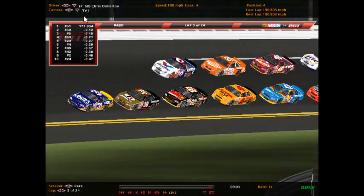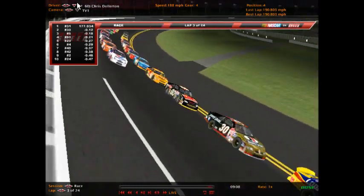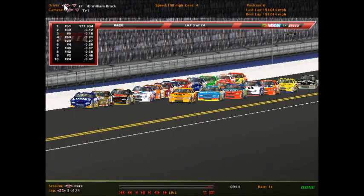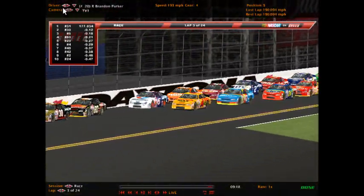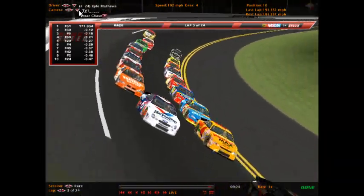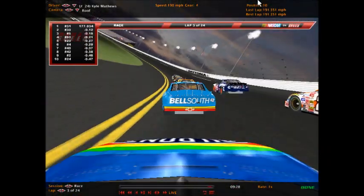But he is running third at the moment right now. William Brock in the 4 car, back with the Kodak Film team. He's at the 4th position at the moment in car number 4. So he tries to get by Jordan Lopez, Charles Stanford in 42 right there behind, season 19 Daytona 500 winner. He tries to move his way up through the field right now.